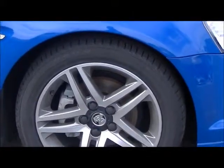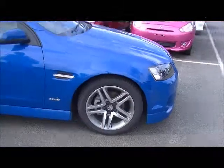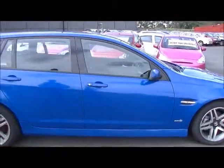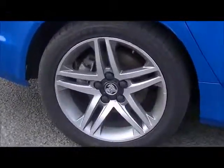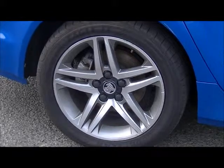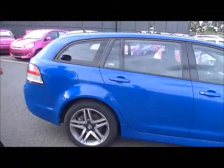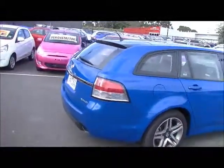As we come around to the driver's side of the car, presents in similar fashion. 18-inch factory alloy wheels, unscuffed, the right-hand front, a couple of minor blemishes on the right-hand rear, and tyres of about 90% tread, so they're near new. Once again, moving down the side of the car, pretty much unmarked, a little bit of polish there just to wipe off later. That's just called lazy detailing.